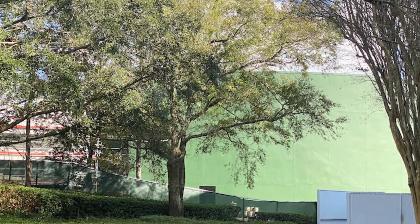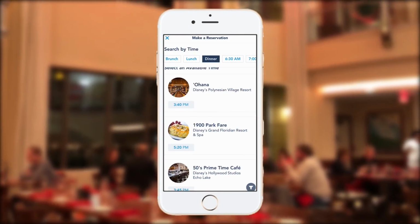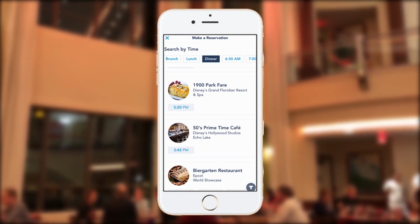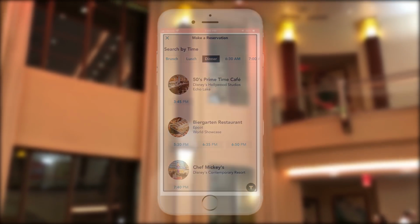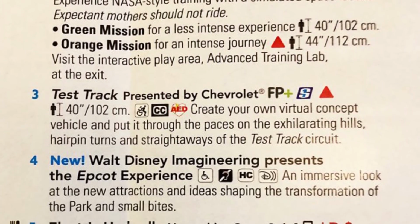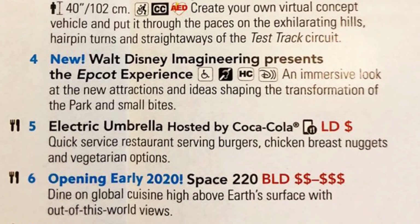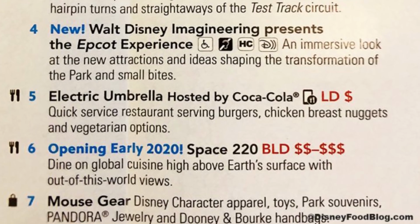We're likely not going to have that 180-day window for Space 220. Reservations will likely open about a month out, so stay tuned to Disney Food Blog because we'll let you know as soon as those reservations open so you can grab one ASAP. The good news about Space 220 though is that they do have a lounge. This means even if you don't get an advanced dining reservation, you might be able to snag a spot in the lounge. We recommend arriving right when it opens to have the best chance of getting a spot.